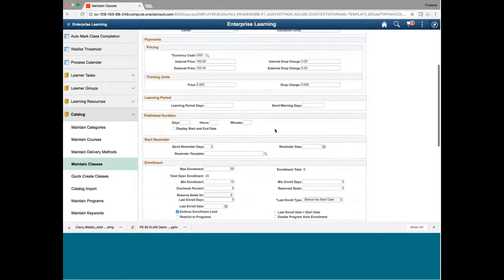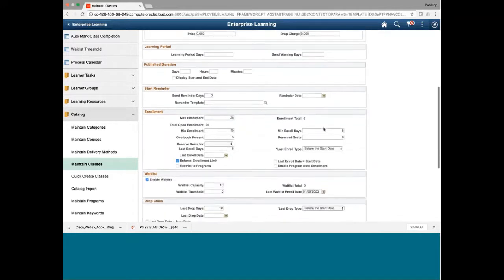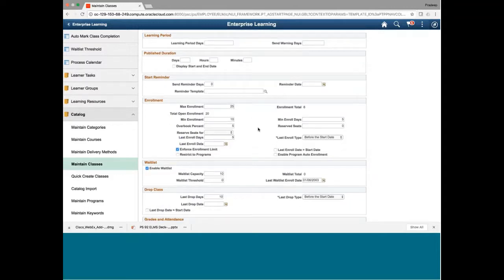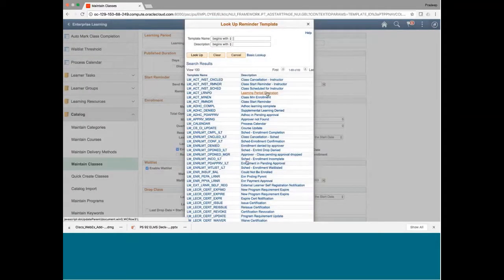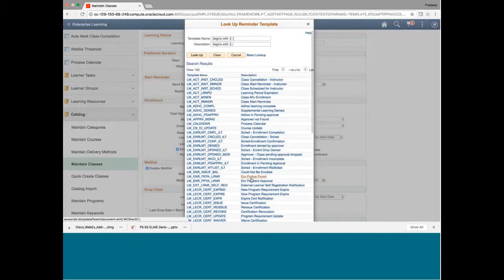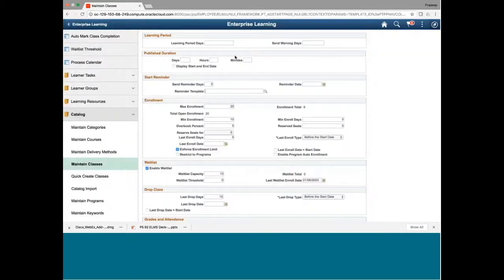So the rest of the information is enrollment: how many enrollments you can add, what the minimum enrollment is, what the maximum enrollment is, and when you can add the reminder days, meaning how many days before the learner should be reminded of the particular course, and what the reminder template is. It's just a notification template. You use the existing notification templates. There are 69 templates.